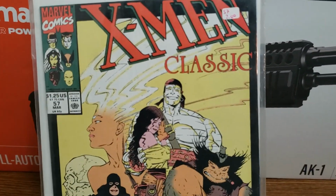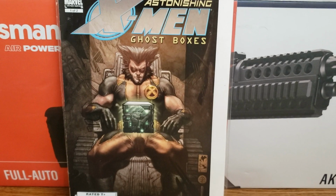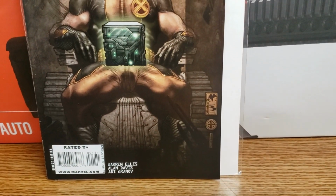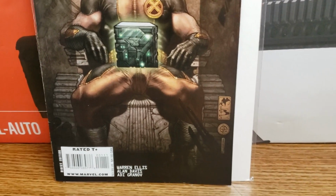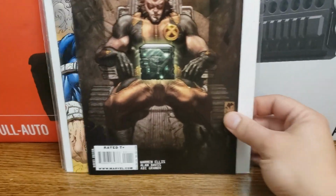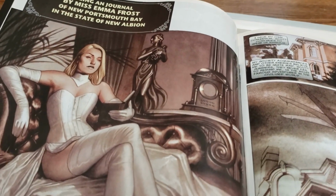That's Classic X-Men number 57, Astonishing X-Men, Ghost Boxes. This would be a miniseries that I didn't know existed, but Warren Ellis and Alan Davis. I do like Alan Davis. And Warren Ellis too. Some nice drawing or painting in here.